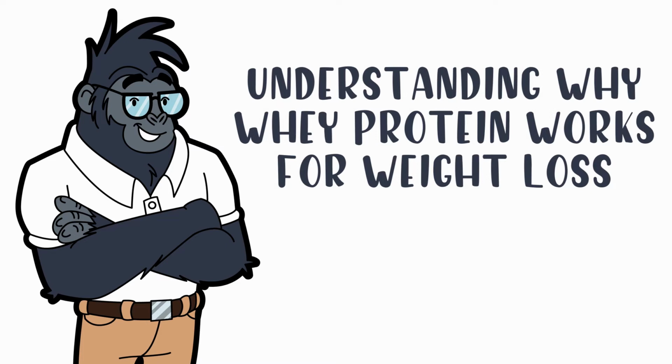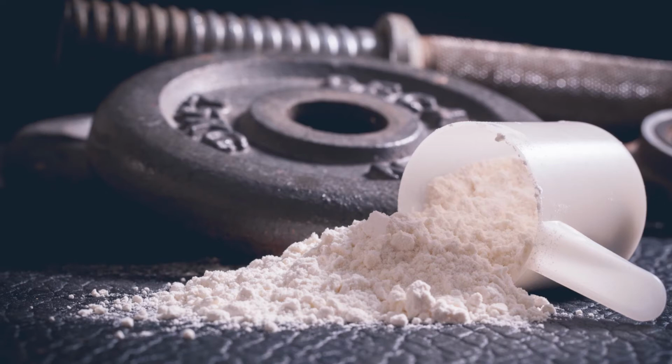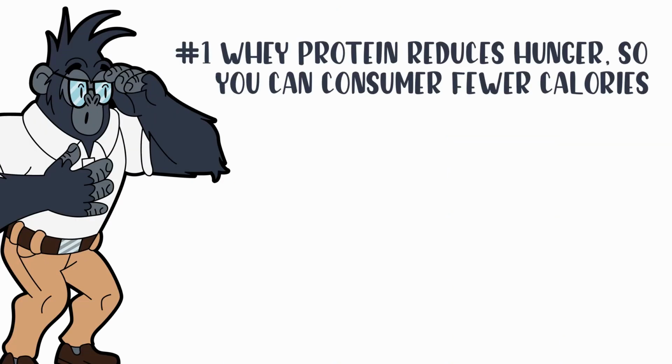Number 3, understanding why protein works so well for weight loss. There are 3 particular reasons that make whey protein such a great supplement to use when it comes to weight loss. Number 1, whey protein reduces hunger so you can consume fewer calories.